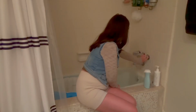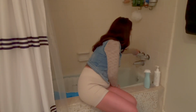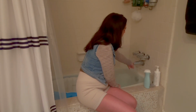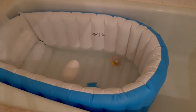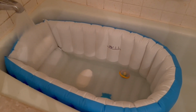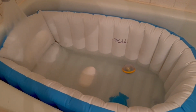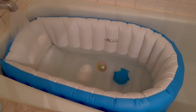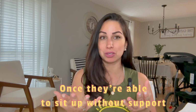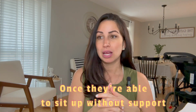So instead, we found the most perfect tub. This took a lot of trial and error, and I think we went through 2 or 3 tubs before finding this one. And I'll give credit where it's due. My husband is a very good researcher, and he found this tub for us. It is just a perfect size for Kaden. I believe once your baby is 1 on, you probably can use this tub. You can transition to this tub.